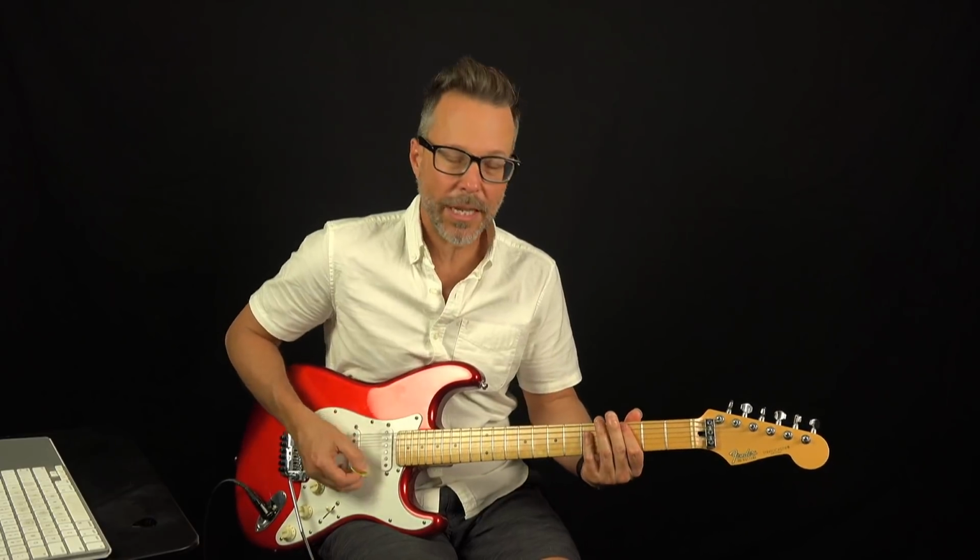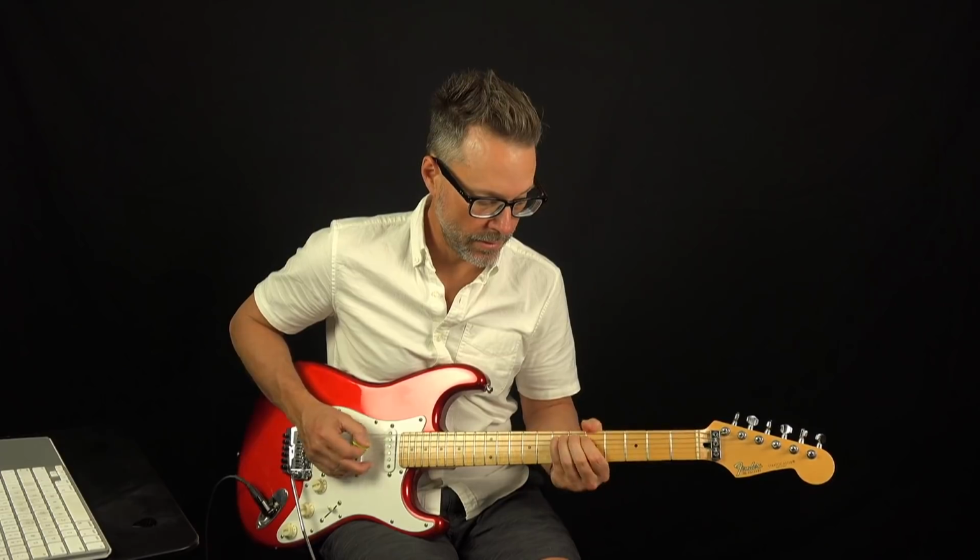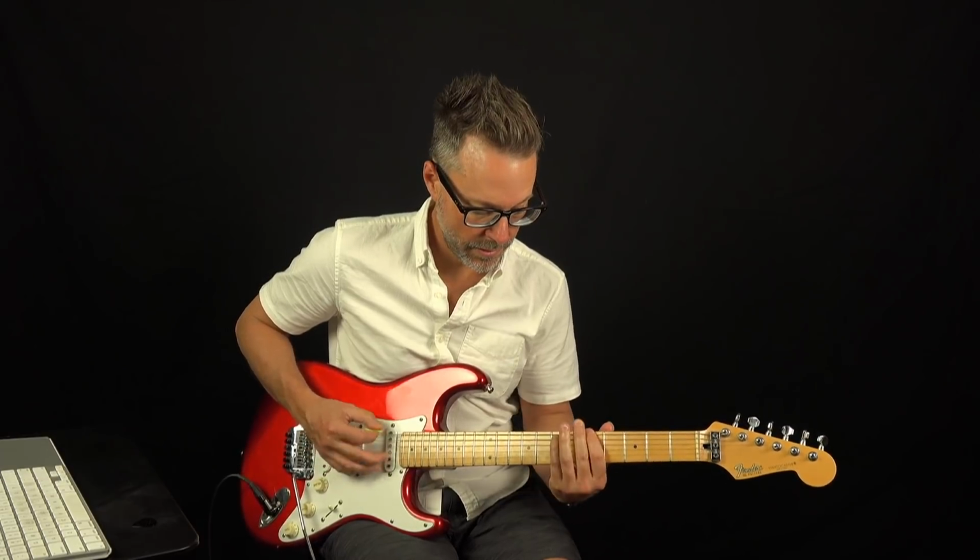So right there, I'm just playing pentatonic, the same lick, right? Here's a C major pentatonic. Playing licks out of the pentatonic for each one of those, and it's going to sound like you're playing on top of each one of those chords.